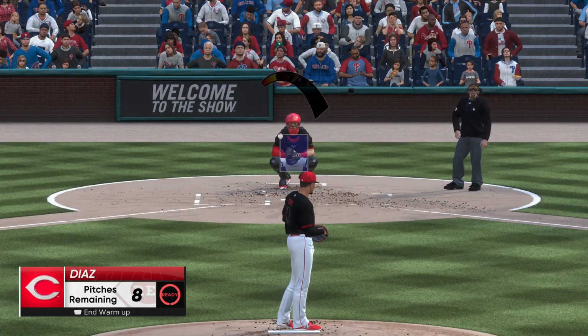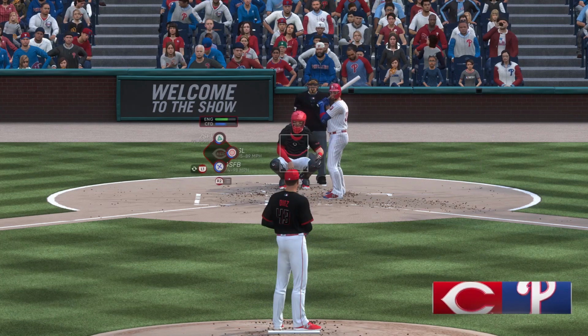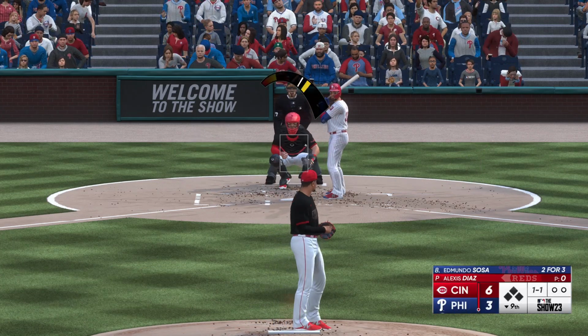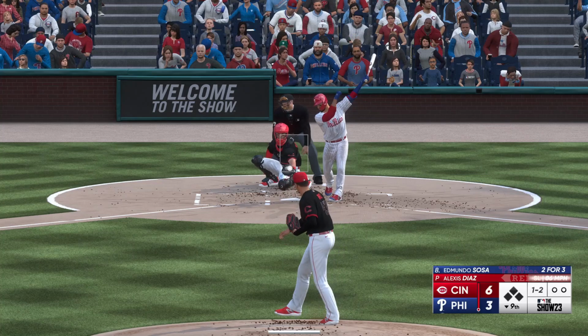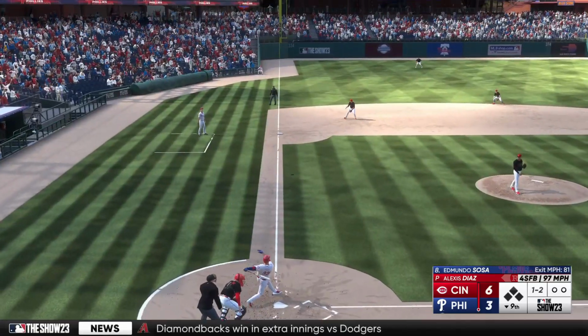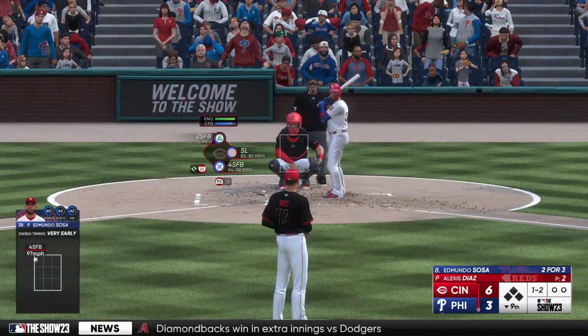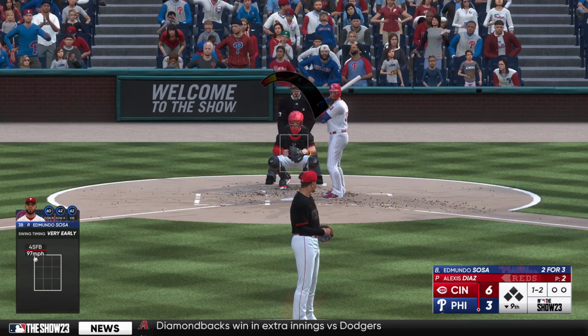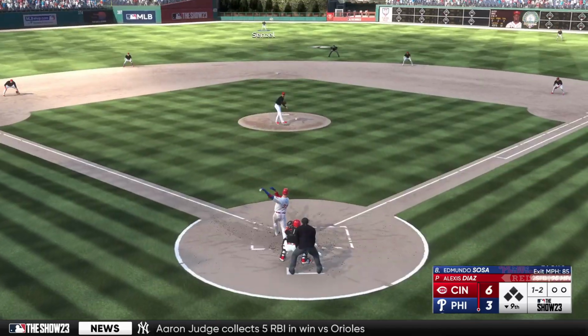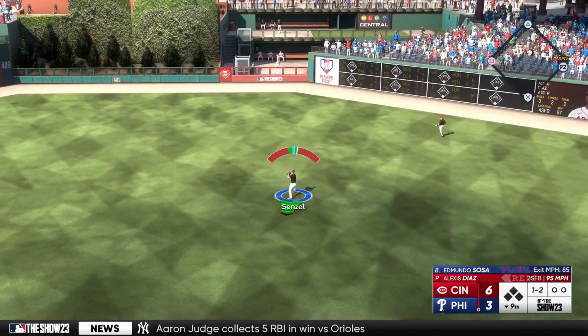Well, he's the guy they hope to turn to out of the pen to lock down wins. So this game has gone to plan, more or less. Let's see if he can wrap it up here. The wind of the pitch. Going to count 1-2. Foul ball left side. He'll see another. Base knock center field.